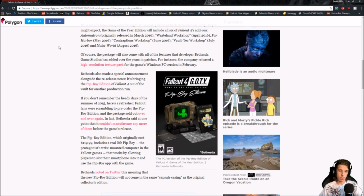If you haven't played Fallout 4, which you probably have, or you just really want to try this out and you don't have a Pip-Boy and you don't care about Destiny 2 or any other games coming out this year, then I would definitely suggest getting this. I think this is a really good value, especially with the Pip-Boy and all the DLC content that you're getting for $100.